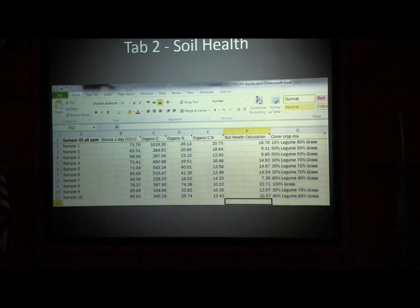But here's the soil health score, and here's sample 1. The Solvita test is 75 or 76. Organic carbon is 1,000 and organic nitrogen is 49. The carbon nitrogen ratio is 21. And then the soil health test is 18 or 19. Pretty good. And what makes that? Remember the calculation: Solvita test divided by the carbon nitrogen ratio, and then the amount of organic carbon divided by 100, and the amount of organic nitrogen divided by 10 were added to that.